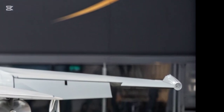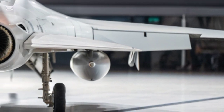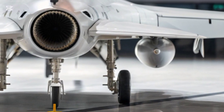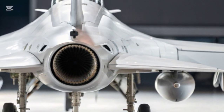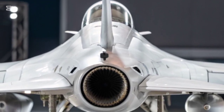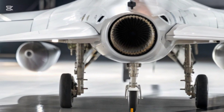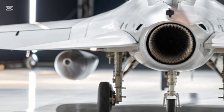On the ground, the new Rafale's glossy white showroom model is a statement in itself. It's a symbol of both power and engineering excellence. While combat versions maintain their tactical coatings, this white-on-white luxury edition is designed for expos and elite showcases.